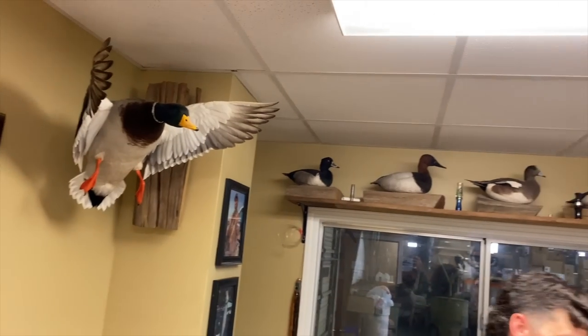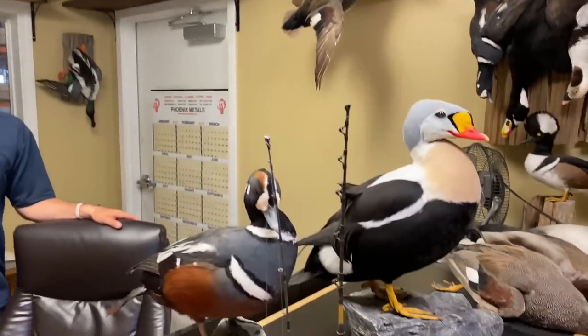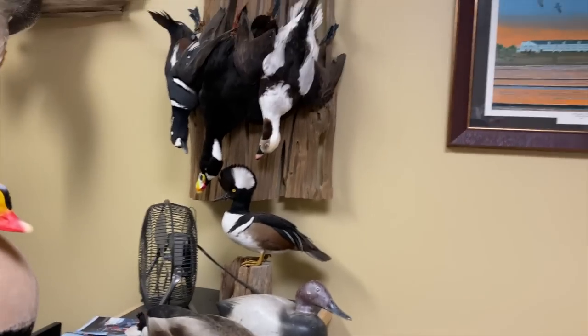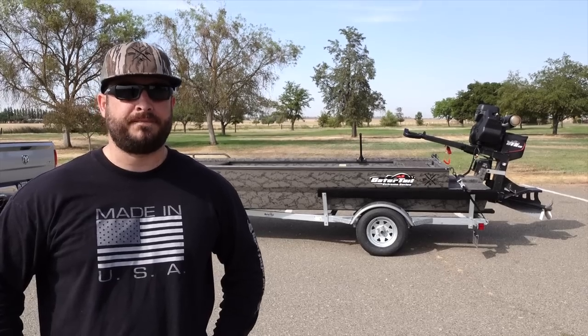Showed up at the Gator-Tail factory and met those guys there. It was really a quick deal. We didn't get to spend much time at the factory, but down there in Louisiana, we picked up our boat, hooked up, and hit the road again and came back to California. So without further ado, Thomas is going to do the walkthrough for you, and then we're going to get out on the water.